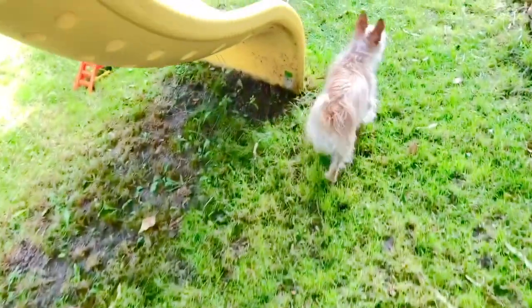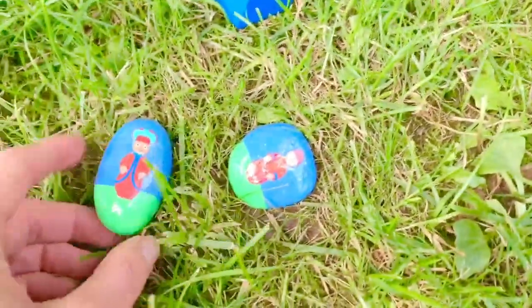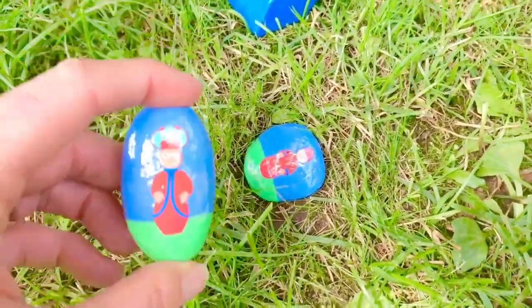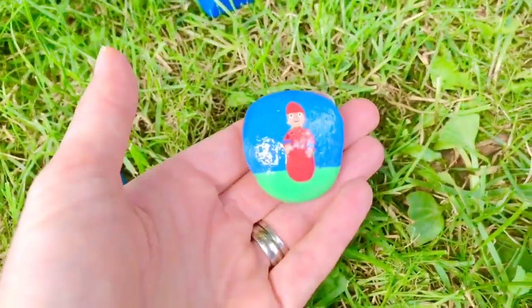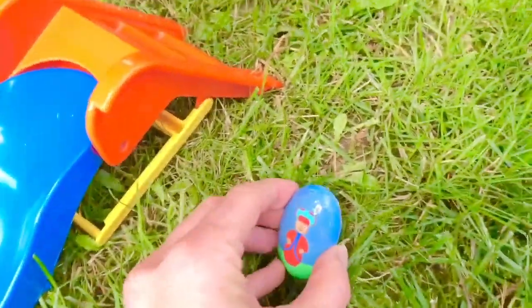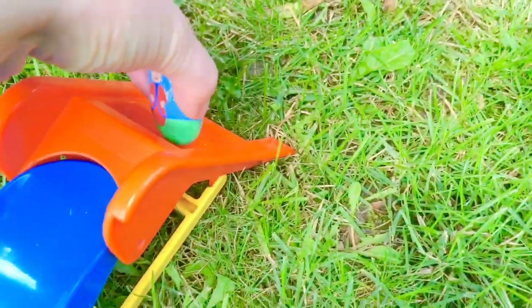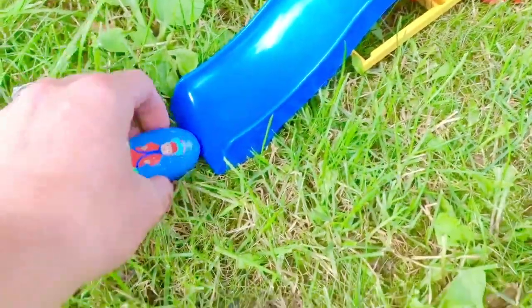Let's carry on and search for the rest of our Pontipines. There are 2 more Pontipines. Now we have 4 Pontipines, 5 Pontipines in total. And here's the little blue slide. Our little Pontipine rocks can even go down the slide. Whee!